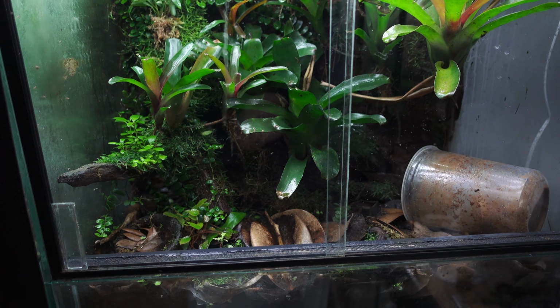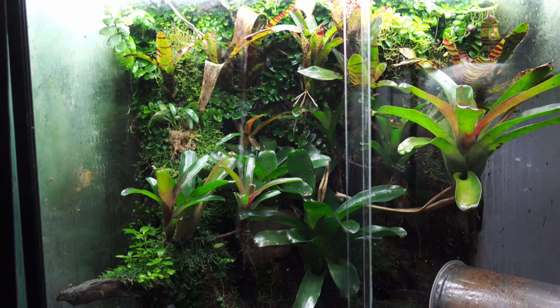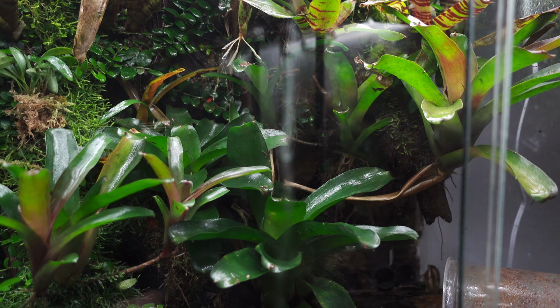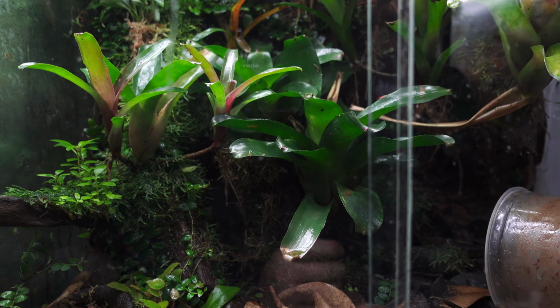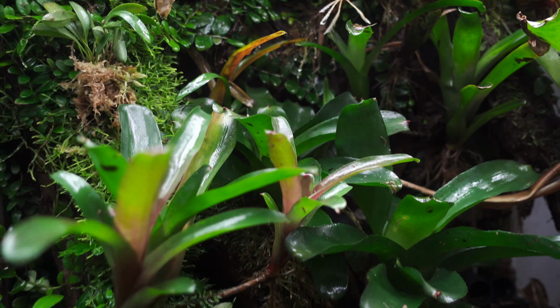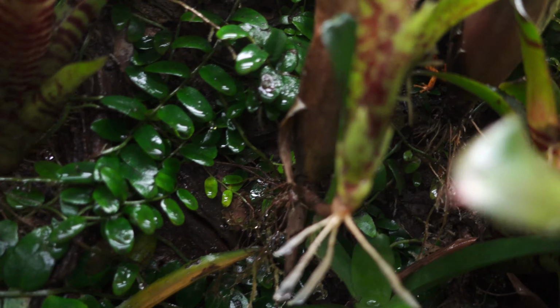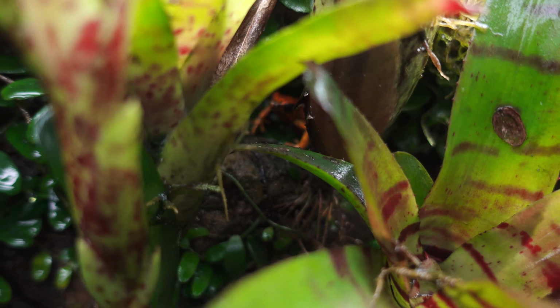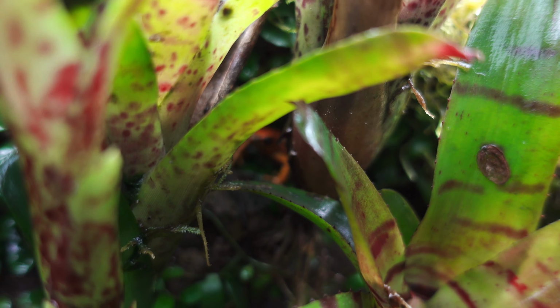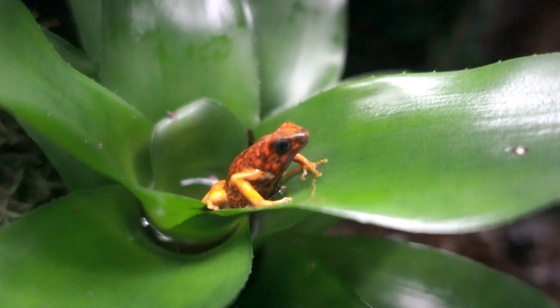And then of course we have the San Lorenzo Sylvatica tank. Still looks pretty much exactly the same. I did add the little orchid here, or maybe I added a couple orchids, but nothing's really changed there. There's the female. And I spliced in another clip here, just to make it interesting.